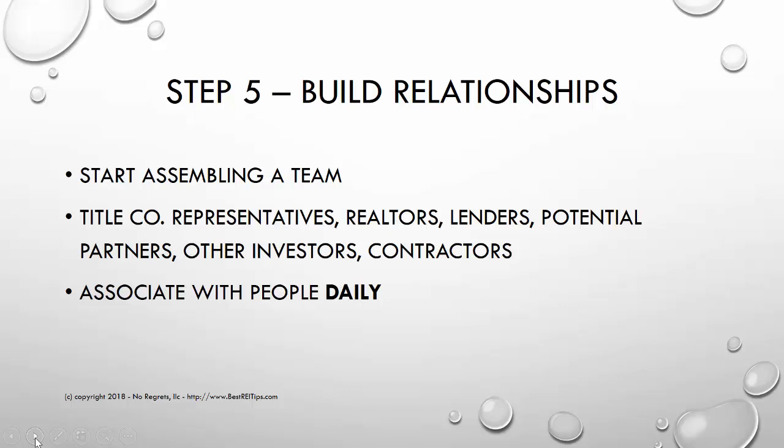Contractors, of course, can help you too. If you've never done a rehab and you need to estimate repairs, contractors can be great in that respect. So there's just tons of people you can start building relationships with. You should be associating with these people daily, somehow, some way. If you're working a full-time job and trying to get this started, then you do it on your lunch break or after work or whatever. But every day you should be texting, calling, having lunch or dinner or a glass of wine or a coffee or whatever with people to start to build relationships in the business.